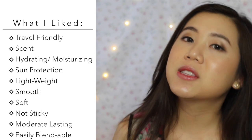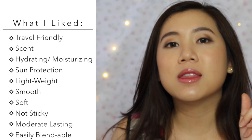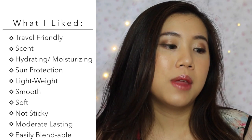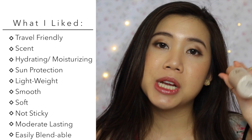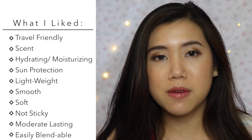Another thing is that it's very hydrating, so all of my dry skin fellas out there, I think it will be really moisturizing for those who look for a primer that is hydrating as well. I think this does a decent job at that. I've got to bring up the sunscreen protection as well. Any SPF protection helps. I really think SPF is extremely important in your daily routine, so I'm going to keep talking about SPF as much as I can.